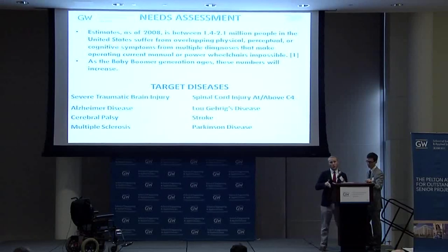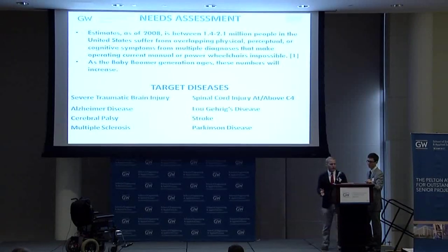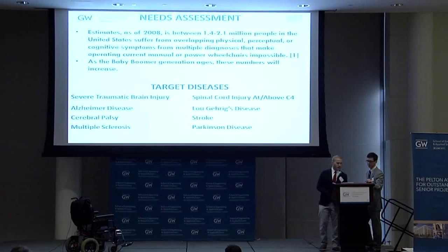Currently, individuals with the most severe symptoms require 24/7 caregiver attention to get around. People may know the case of Stephen Hawking, who has Lou Gehrig's disease. He was fortunate enough to have a custom wheelchair built for him, but most people aren't that lucky.